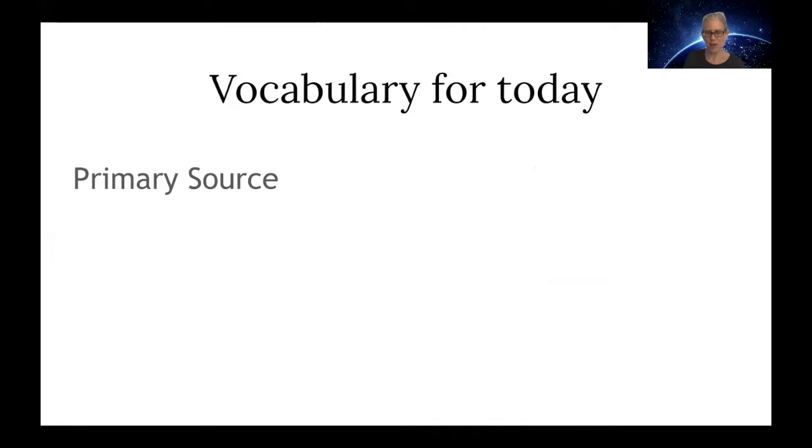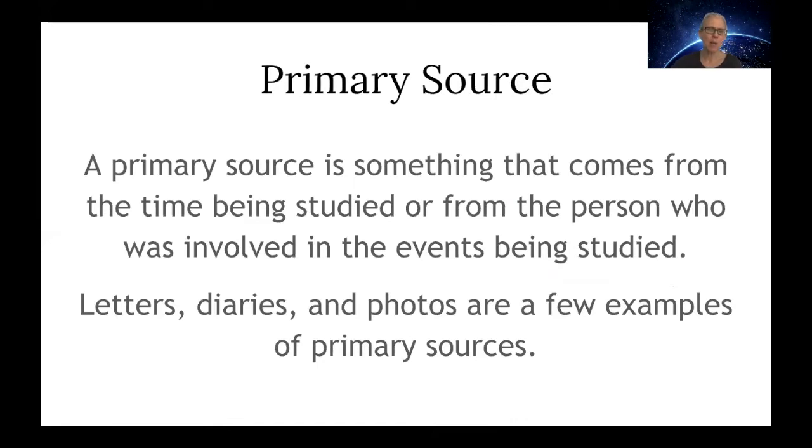What is it when we talk about primary sources? A primary source is something that comes from the time being studied or from the person who was involved in the events being studied. Letters, diaries, and photos are a few examples of primary sources. So if we want to talk about the inauguration of President Obama, then my diary entry when that happened would be a primary source. A photo taken at that inauguration would be a primary source. I'm going to show you a couple of examples of primary sources here in just a second.